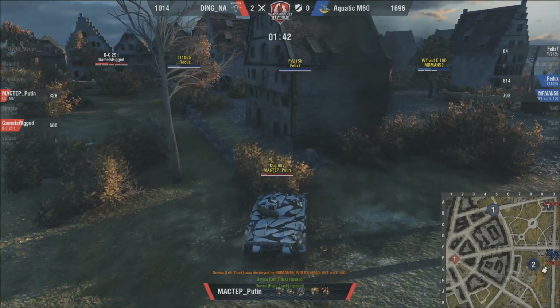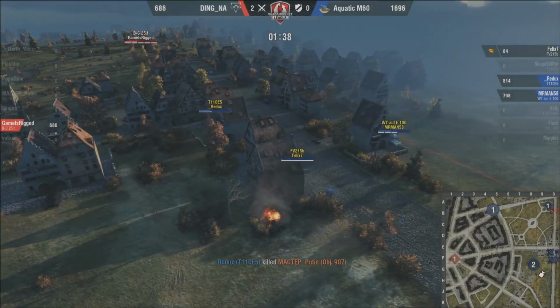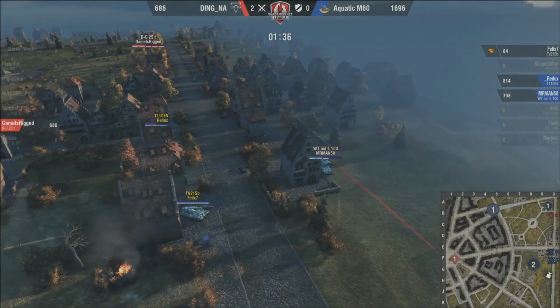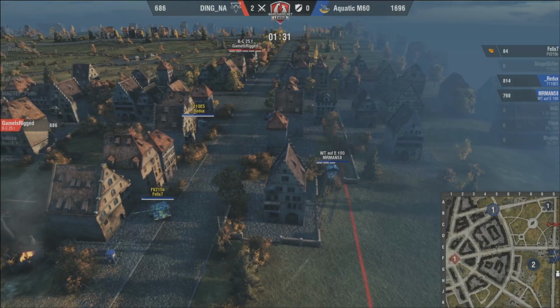Redux is coming from the side. He has the shot. He's going to take it. The E5 takes down Putin. And now that is just Game is Rigged with a fully loaded bat chat having to go against three members in a minute and 30 seconds.